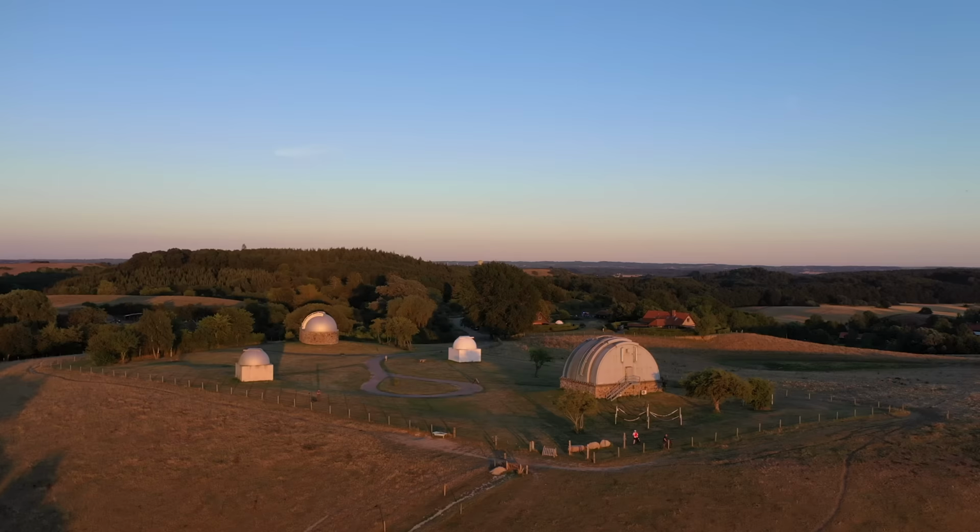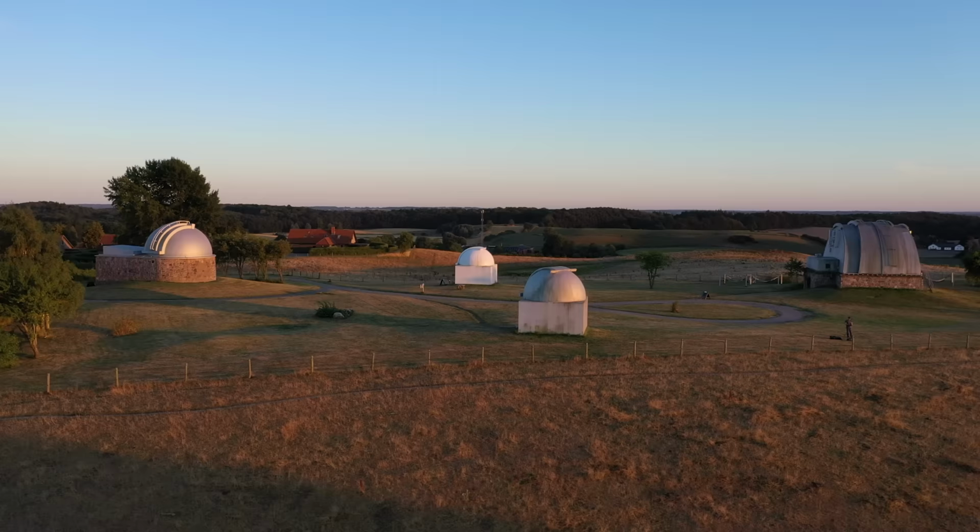So I have come to an observatory we have here in Denmark called Brorfelde. It's more or less in the middle part of Zealand, which is the island where Copenhagen is located. It is also one of the only, if not the only, observatory we have in all of Denmark, at the very least, which is out in the middle of nowhere, so you can actually photograph the Milky Way, which is, of course, my mission for tonight.